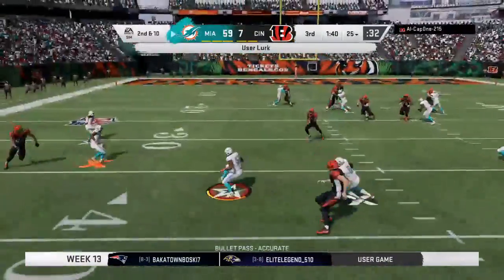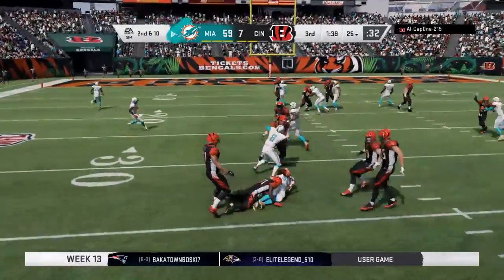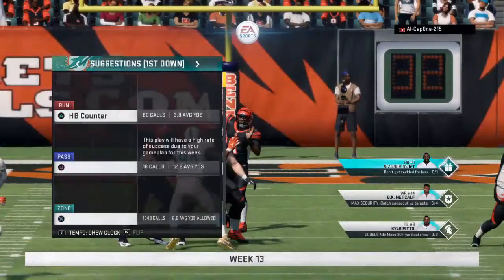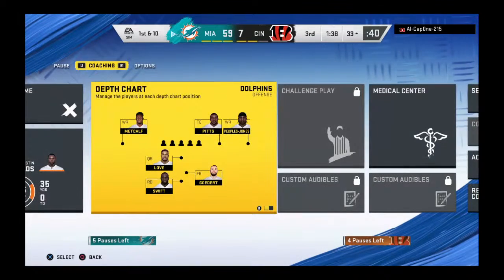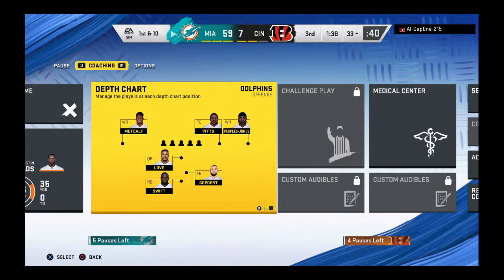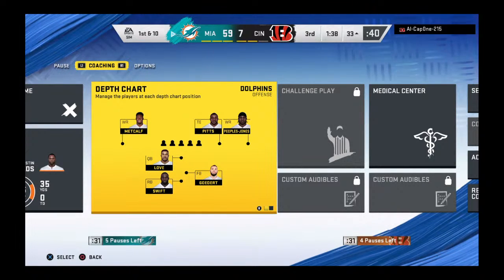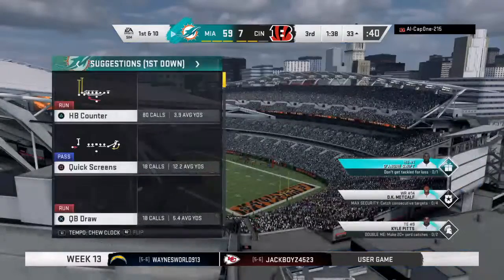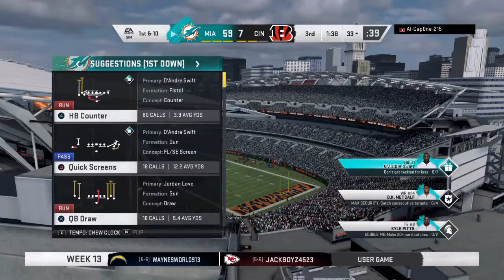And now here is another interception. Picked off around the 37. And they have the football and will set. Shop at the 33-yard line.